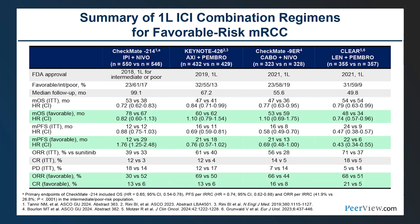Same thing here for this next slide where you summarize the 4 regimens. This is for favorable risk, and you can see here again all these important efficacy endpoints for OS, PFS, responses, and progressive disease rate.